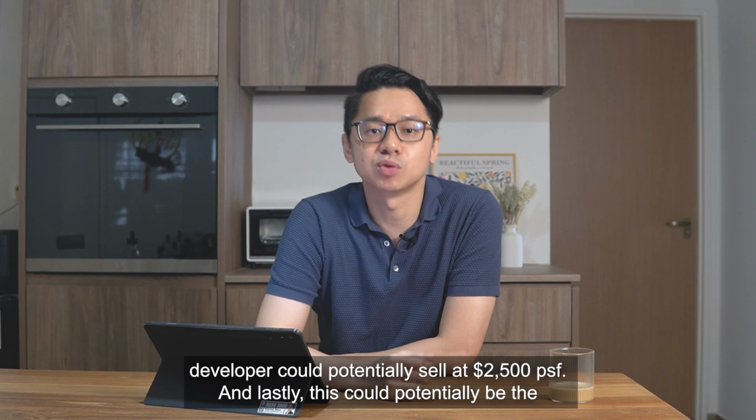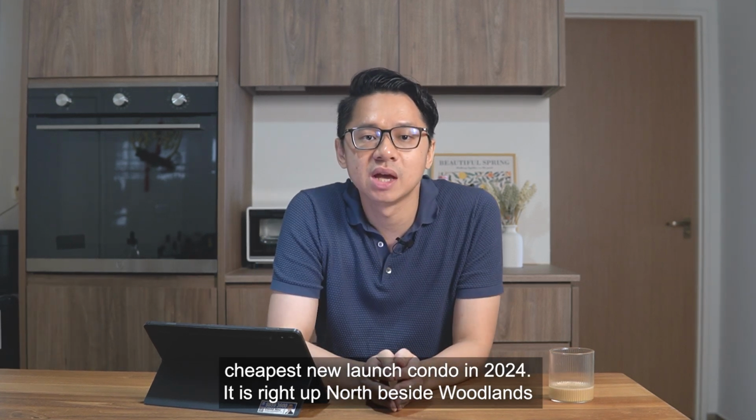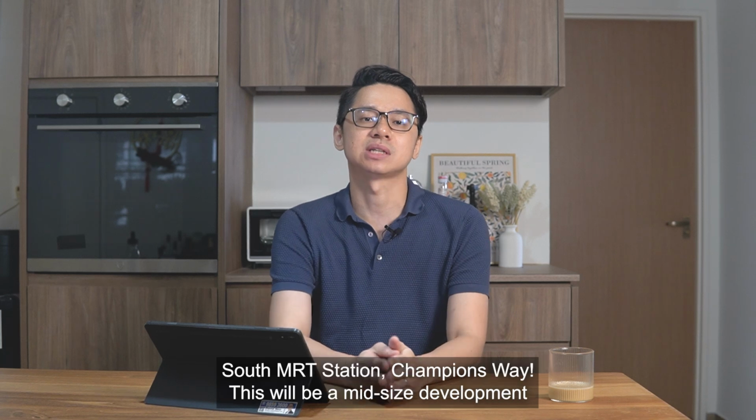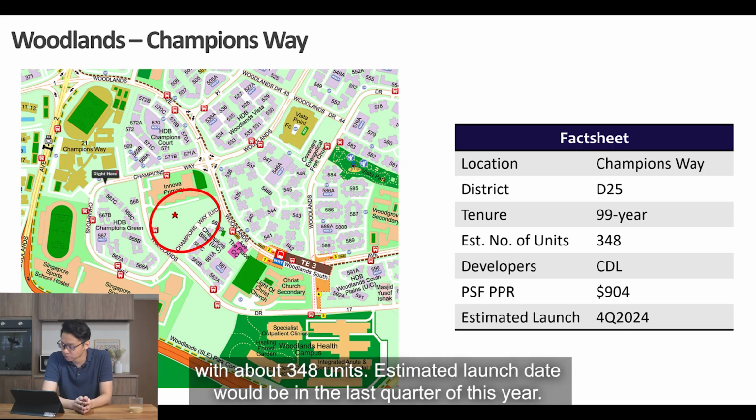And lastly, this could potentially be the cheapest new launch condo in 2024. It is right up north beside Woodlands South MRT station, Champions Way. This will be a mid-sized development with about 348 units. Estimated launch date will be in the last quarter of this year.